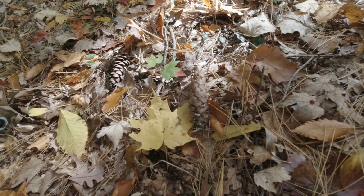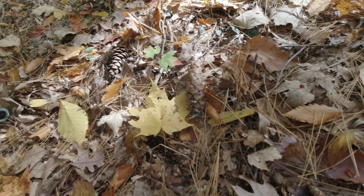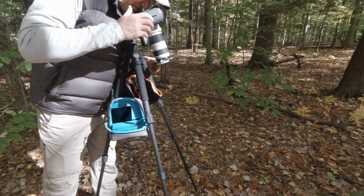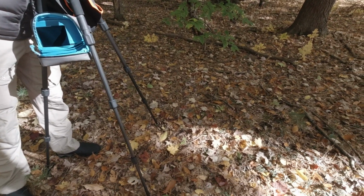Don't forget to shoot the details. So step number four, I often like to search for compositions on the ground. I like to look for complementary colors and isolate subjects that really depict what the fall season's all about.